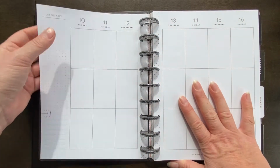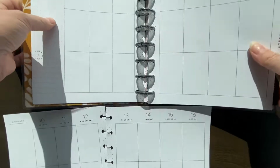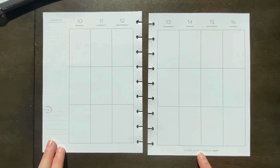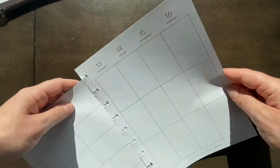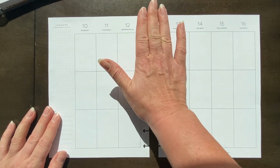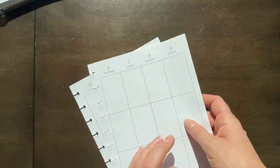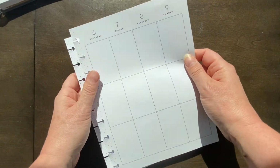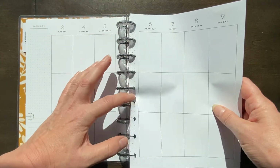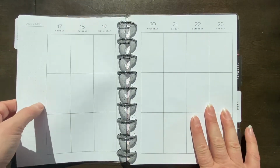Now, for decorating, all the pages come out. You can just pull them out, set your planner aside and just decorate the pages, move them around, spin them. You don't have to worry about anything in the middle blocking your hand movements. So I love that. And then they are so easy to put in, take out, put in. So just pop them back in and you're back to flipping pages.